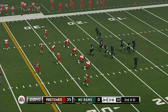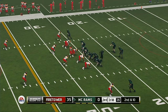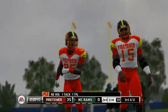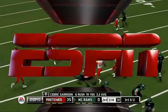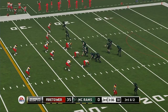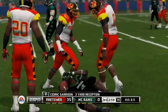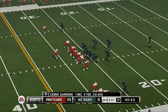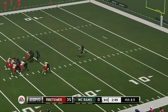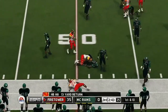From their own 25-yard line, it's second down. Takes a handoff, tackled for a loss. Three. Nice grab there by the tailback to at least move the ball forward for some positive yards. Sellers is the punter. Brought down at the 50-yard line.